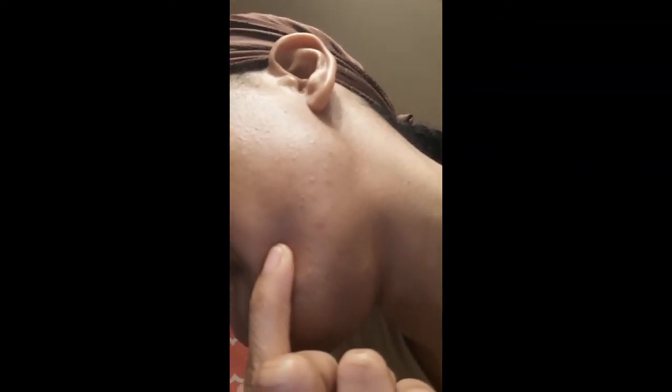Alright, so this is my forehead. You guys see that I got a few little small pimples right there, not too serious. So let me show y'all my face. Y'all see I got some little tiny bumps right here going on that I'm currently trying to take care of.